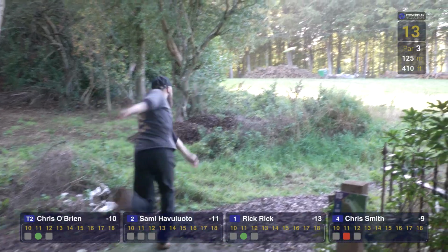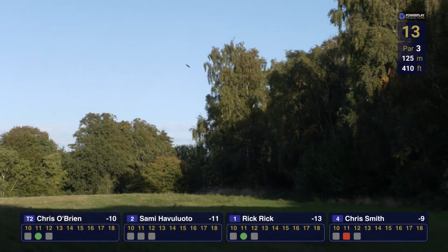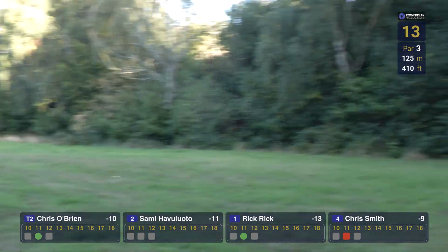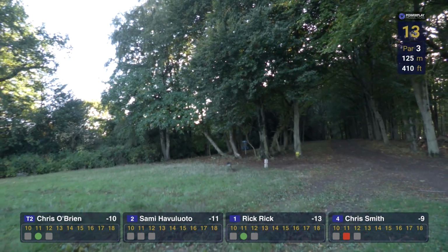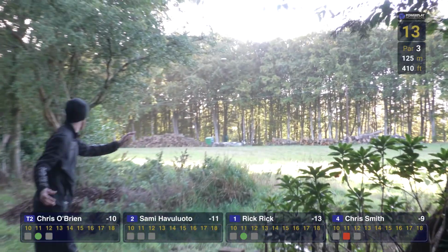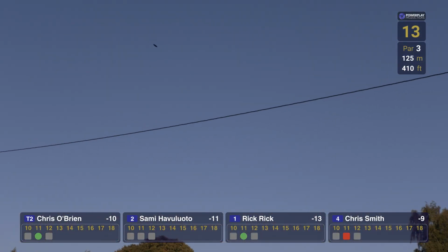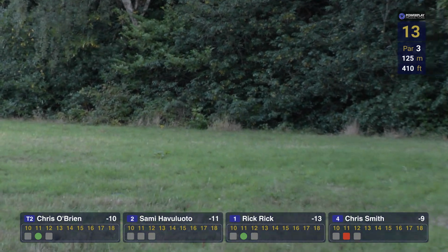The green's not fast. It's flat, and even if he catches one of the guardian trees, it should be an easy 3 for him. Sami with his destroyer there. See if Chris is coming out late, can get something to stand up for him. Probably came out a bit higher than he liked, but they're all out in the fairway. They've all got a fairly straightforward up and down.